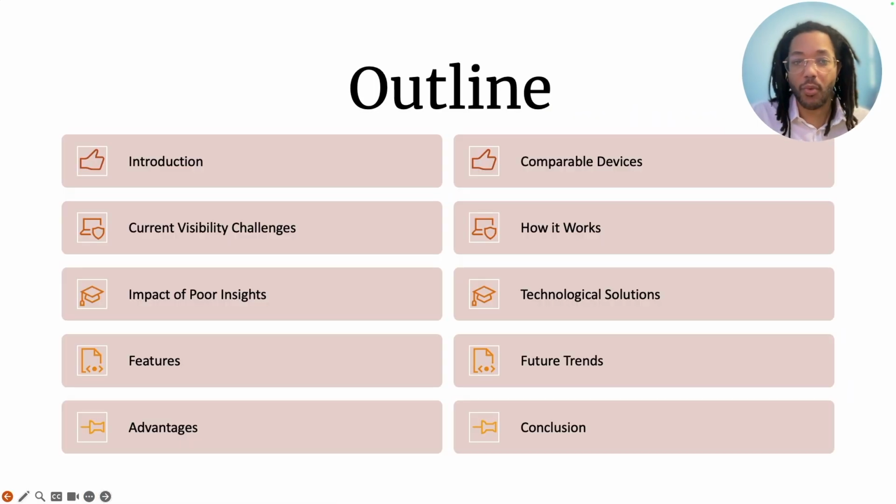So now that I've got our introduction out of the way, we're going to go on to what are the current visible challenges that we face in the energy monitoring space. We're also going to talk about some of the impact of getting bad data analytics. Next, we're going to move on to the features of our home energy monitoring system and the advantages to using it. Then we're going to move on to some of the similar devices that may or may not fall short of what is expected or what the need is in this current industry. Then we're going to get a little bit technical and discuss how it works, and we're going to talk about some of the technological solutions that we came up with. Then we're going to go to future trends, and we're going to talk about some of our prospects for the future before we bring it home with a conclusion.